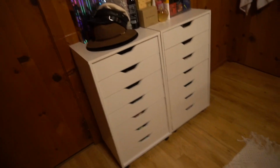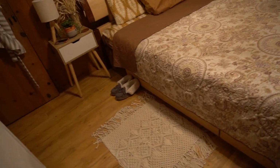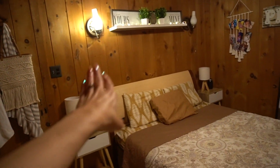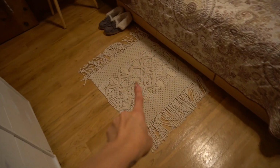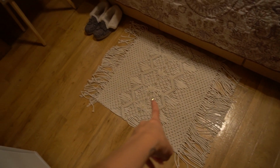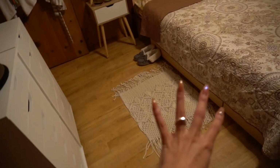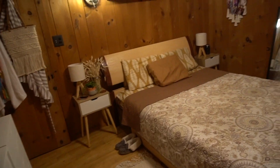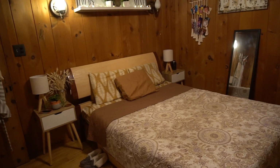So this is what I have going on in this area, and I would show you the rest of the room, but it's a mess. I'm still working on it, but I wanted to get this video up because the important part was the little change I did in this area. And then I also bought this little rug, and it was $15 on Amazon, and I just felt like it puts my little space together. And yeah, very humble, very simple, but very cute.